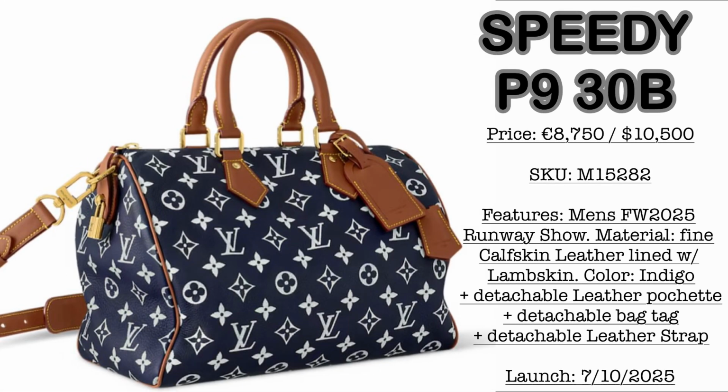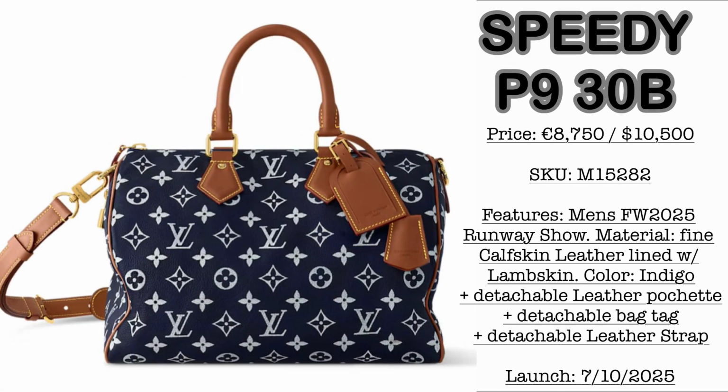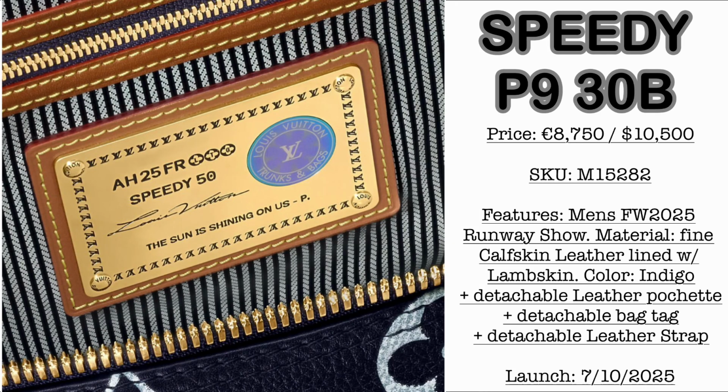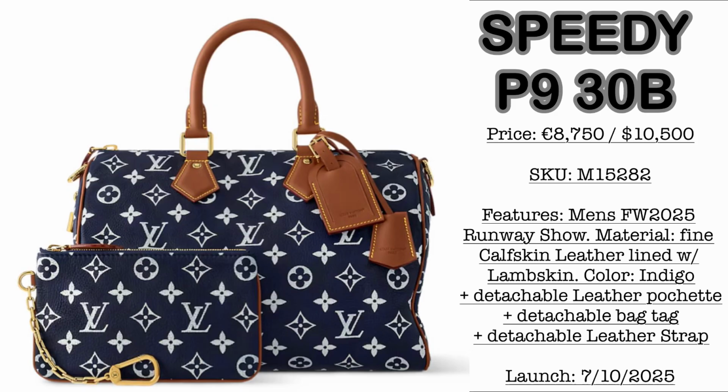So the indigo colorway would come in the size 30 bandolier Speedy P9. Price of this one is 8,750 euro or 10,500 USD. We have the SKU here. So this is the interior of the Speedies, and of course they come with the very cute and chic detachable leather pochette, as we can see here.